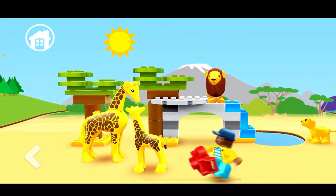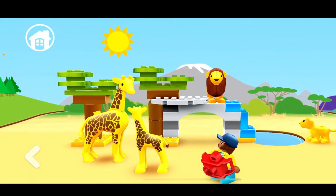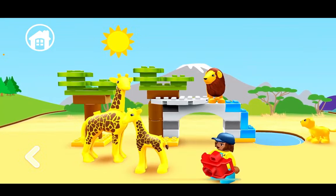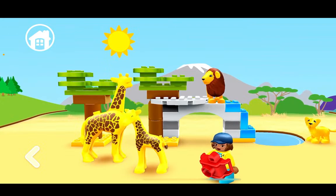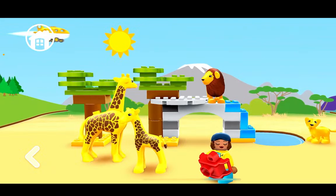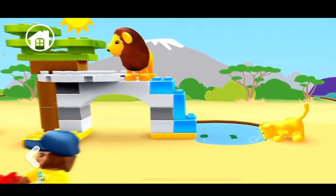Hello, our little friends. Today we are traveling. Now we are in a safari, or maybe a zoo, or maybe a zoo with safari. And who do we see here? Two giraffes, one little and one big. Hello, Sandy. Sandy wants to take a photo with these animals. Who do we see here? More. A lion, the big lion and the little lion.